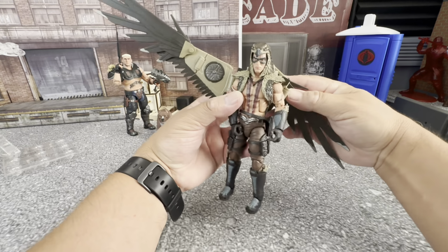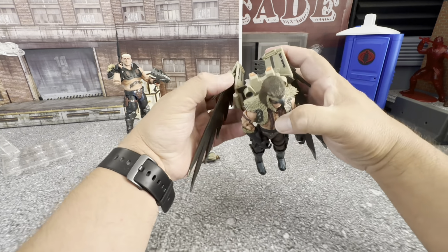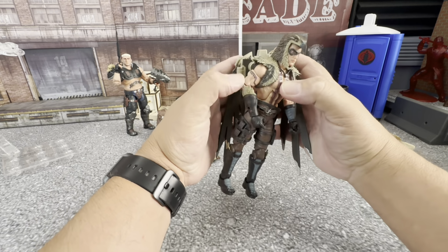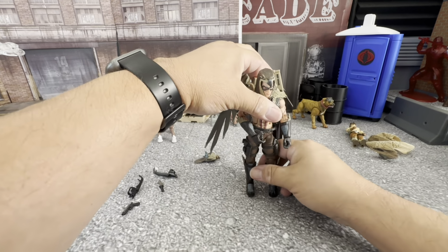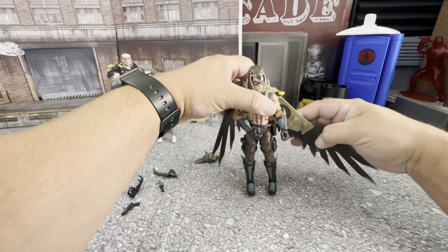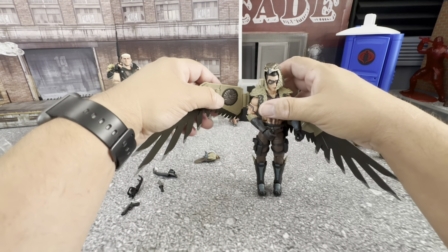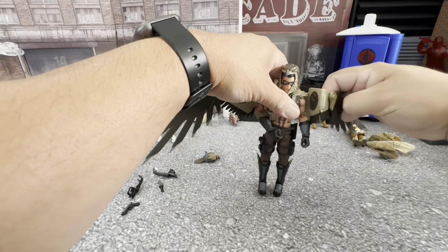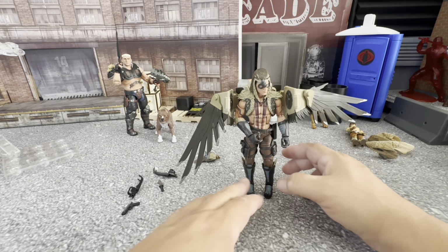Let's see here. We can close these wings. Not really sure what the best way is. I think once you do this, he's going to want to fall back, so you're going to want to find a way to keep him. He's going to take up a lot of space in your display depending on how you want to do this. All right, so we have this here.